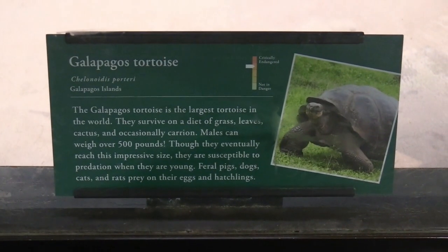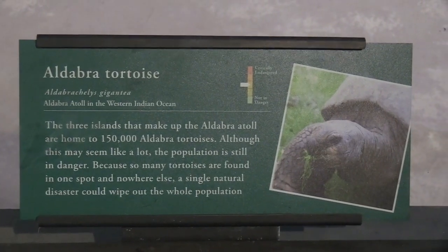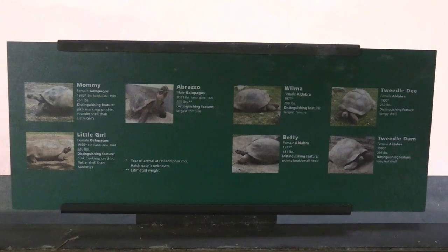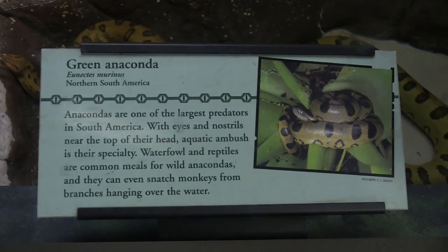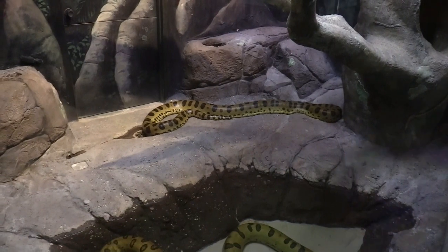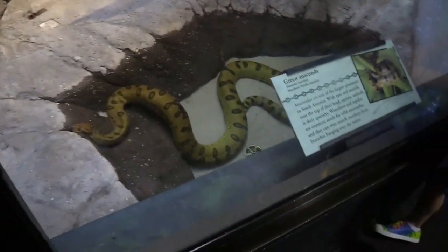Here we've got a Galapagos tortoise and Aldabra tortoise. So this is their indoor habitat, so they're going to be outside. These are the tortoises. Yeah, green. Got green anaconda. All right. Yes, one in the water over here. Oh my gosh, they're so big.